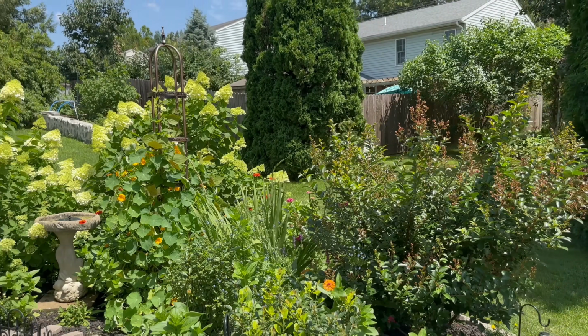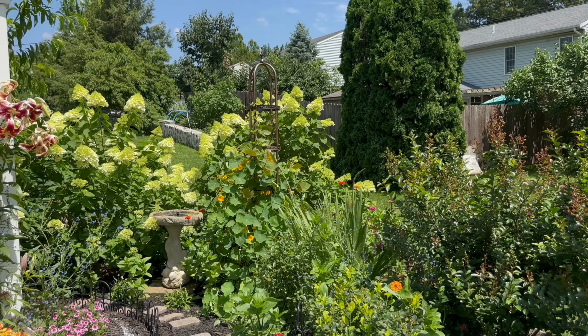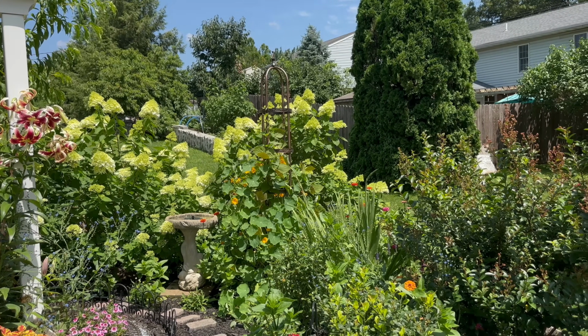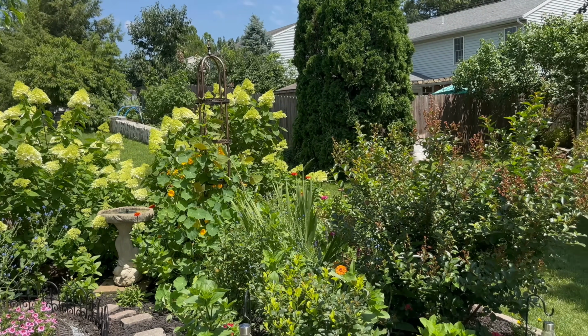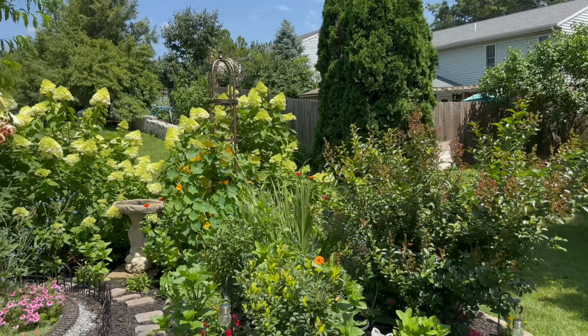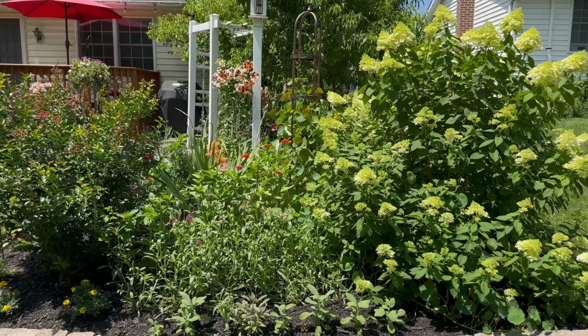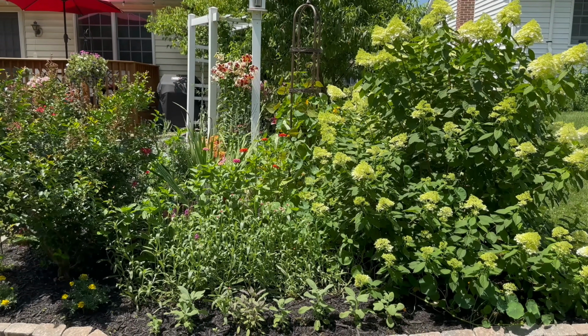And you can imagine as the years go on, the Limelight hydrangeas in the back are going to get much larger, form a beautiful screen. This crepe myrtle will get really big and anchor this corner, and it will just get bigger and better every year. Wow, isn't this view absolutely beautiful?